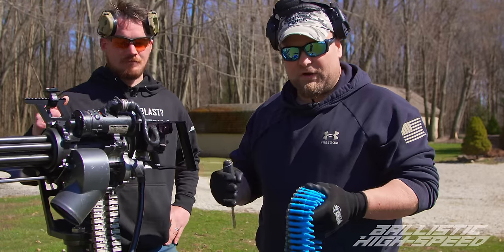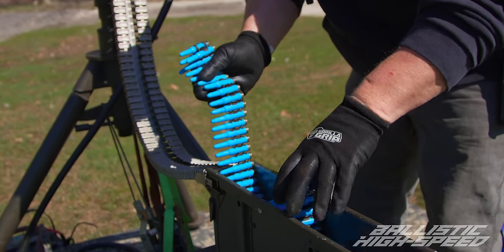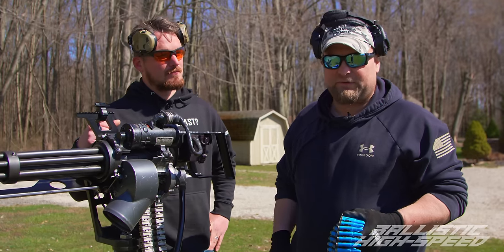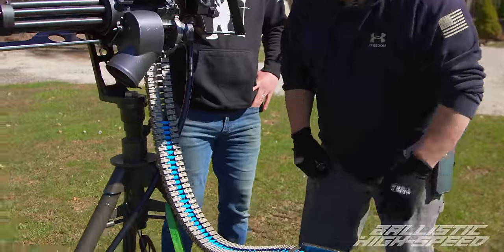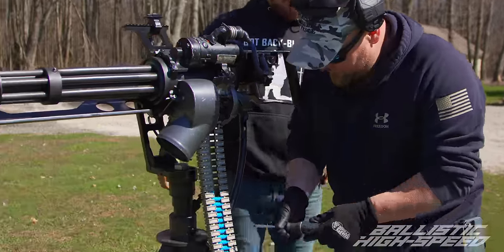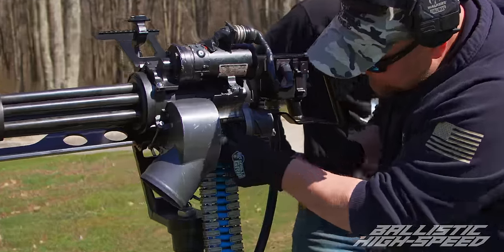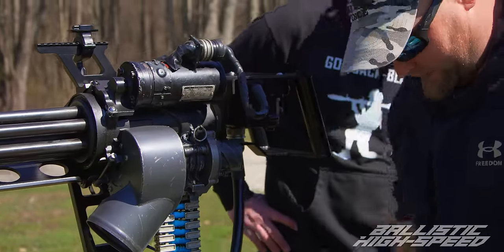So to start off here, we're gonna be using plastic training rounds, which still fire a plastic projectile. The main reason for this is you're gonna get an awesome muzzle flash, which will show up on a high-speed camera, and we definitely wanna see that. Later on, we'll be moving into lead ammo for the destruction of some of the stuff. So what we do here is we load this up, lock that into there, shut the case down, and it's armed and ready to go.